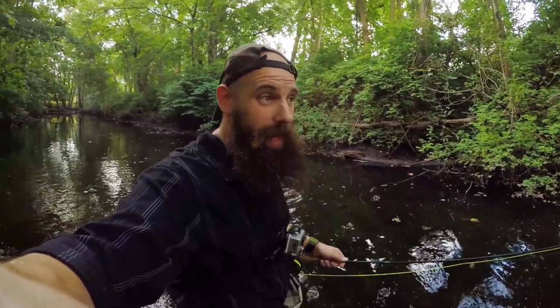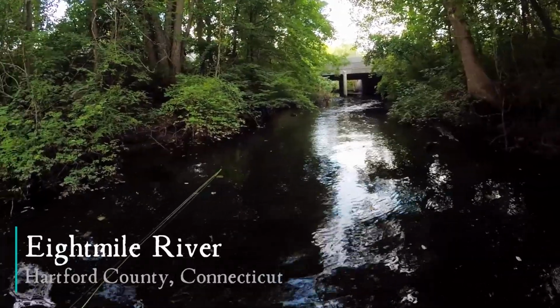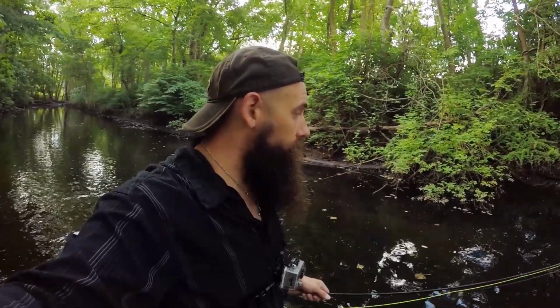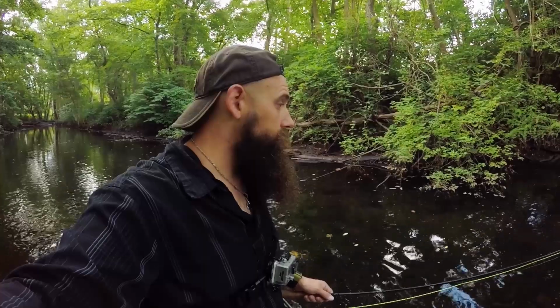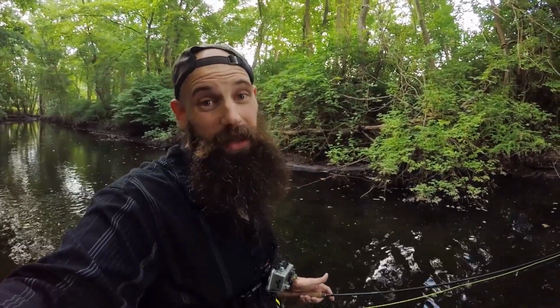Anyway, enough about all that, because here we are at the river, guys. 8-Mile River, a beautiful little brook. It took quite a bit of work to figure out how I was going to leave my truck somewhere. And I'm still not even 100% certain that I've left it in a place where it's safe. But I'm crossing my fingers on this one. All right, guys, let's dive right in.